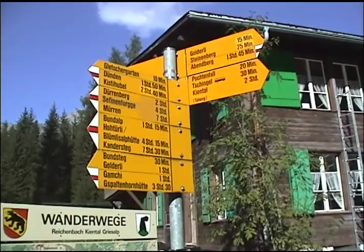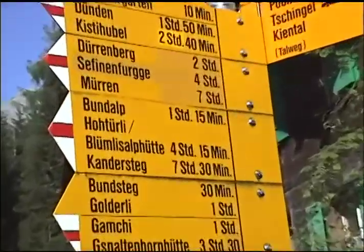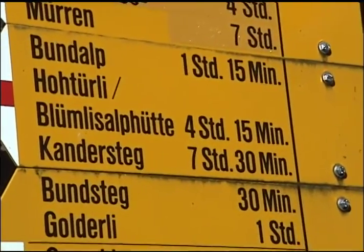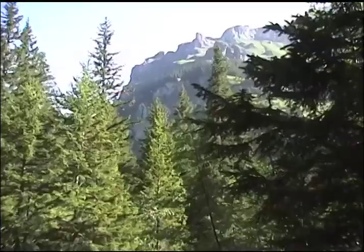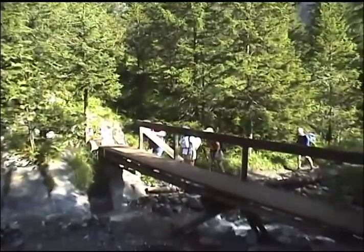We're on our way up, and if you look at this sign, the longest one to get to are the two destinations we're going to, Blumenshut and Kandersteg. So we have a total of 7 hours and 30 minutes minimum left to the end of our hiking. It's a beautiful day. Morning is dawning beautiful. They expect storms later, so we want to get going.